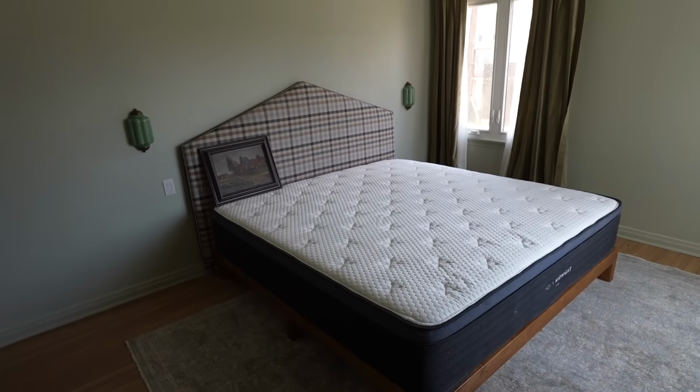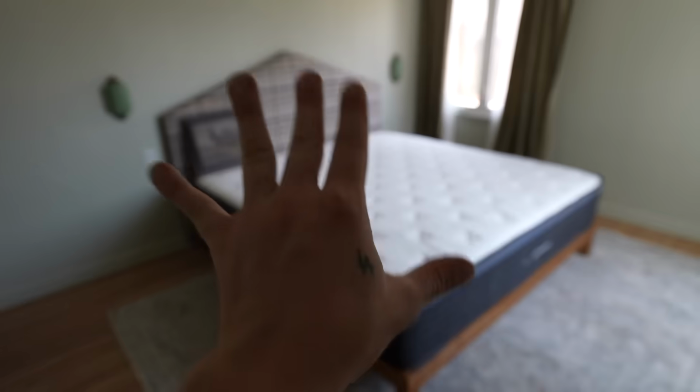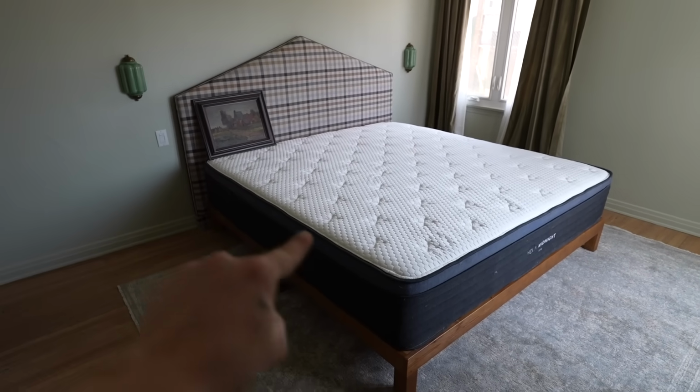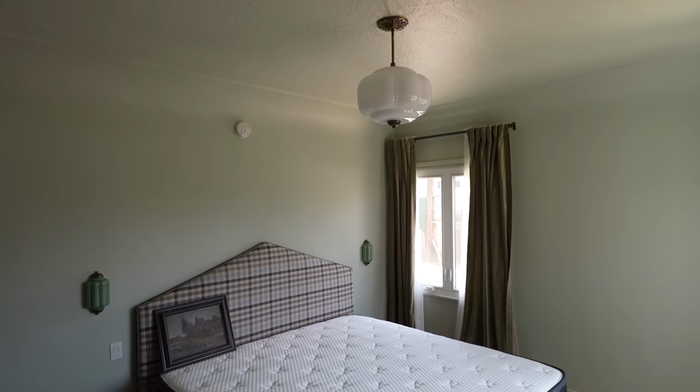And something I'll say too is the mattress has me leaning in a direction of including more white in the space, because I'm loving this dark navy color here. I'm loving the white. I love this whole look that's happening, especially up there.